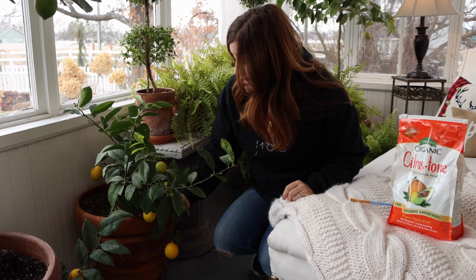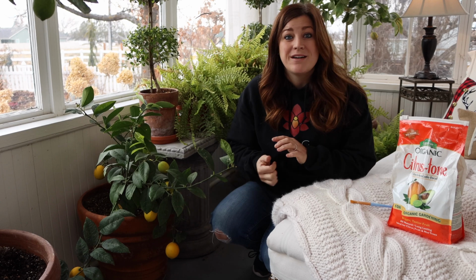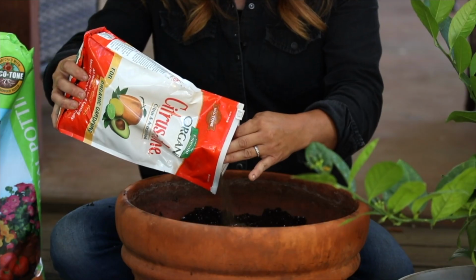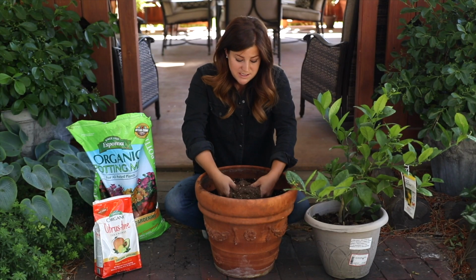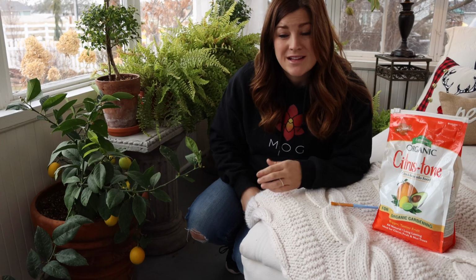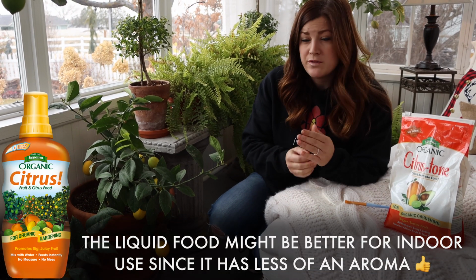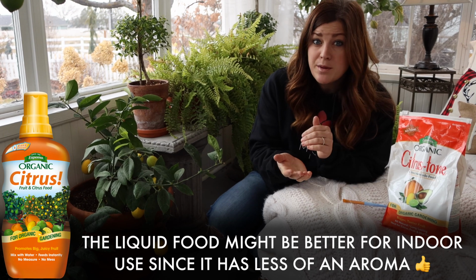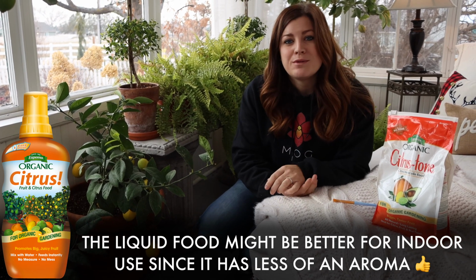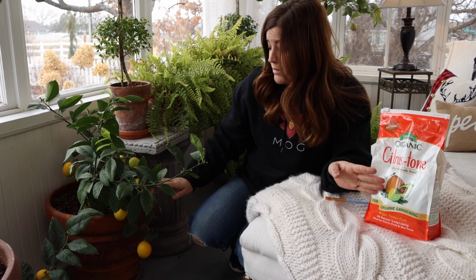Also, when I repotted with my fresh potting mix, I did add in a fertilizer. So I did a slow release rather than a liquid. I used the citrus tone. I like this method better because it's a slow feed to the roots of your plants and you don't have to do it as often. The liquid type, which is available for citrus, is just more of a quick shot of nutrients and you have to do it a little bit more often, like every couple of weeks I think it is, as opposed to 2 or 3 times in an entire year. So I put some of this in the pot when I repotted.